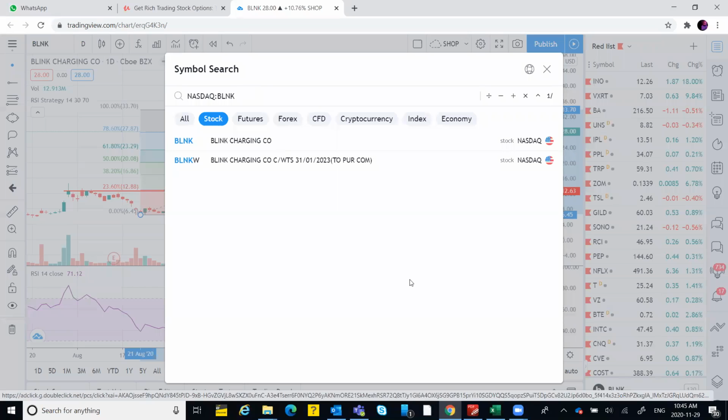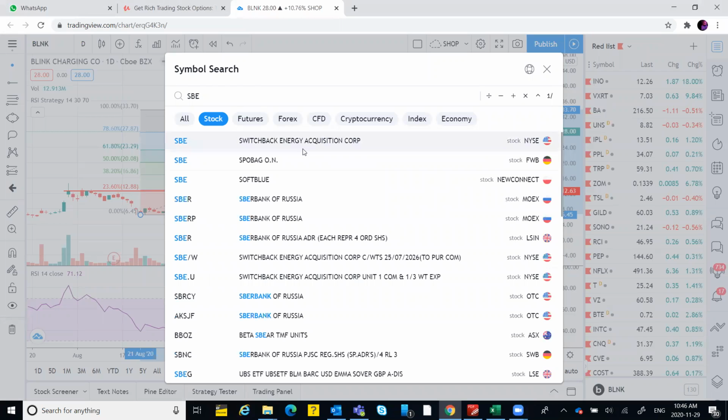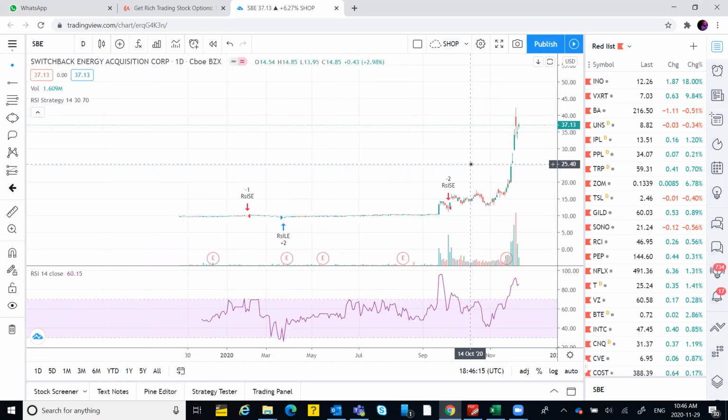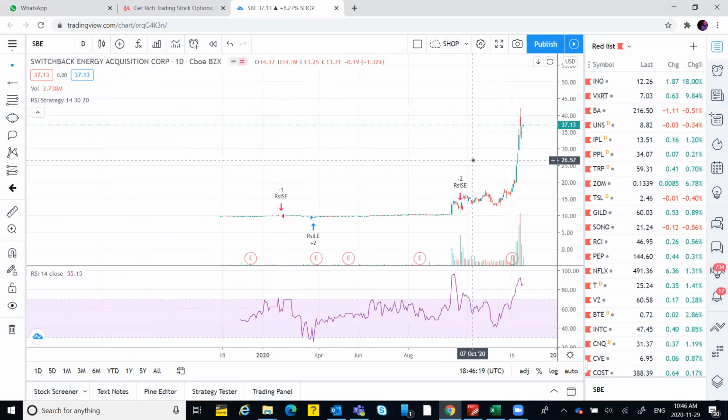Hi. So can you also cover SBE? It's also for electric vehicle charging. Can you repeat that? The ticker is SBE. Okay, Switchback Energy Acquisition Corp. Okay. Almost all the energy and EV stocks are showing the same pattern.